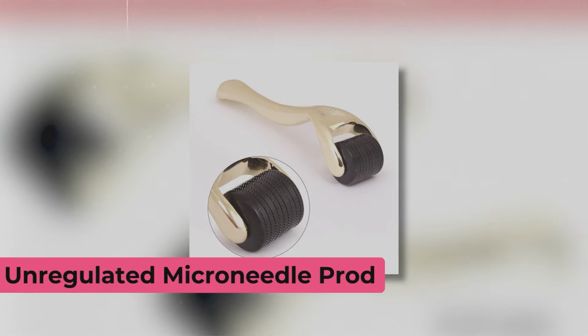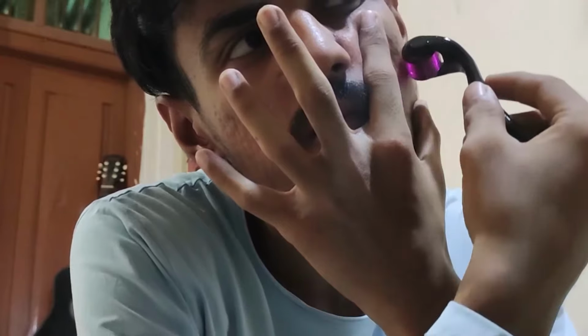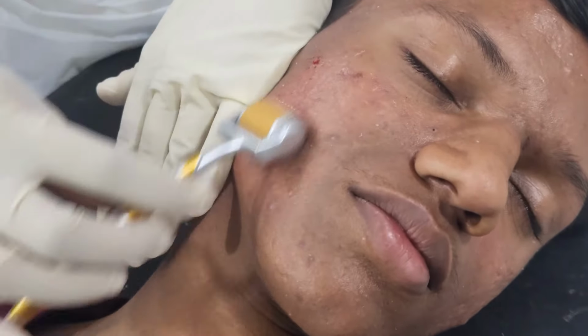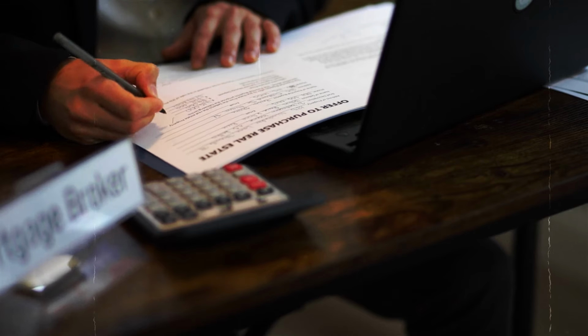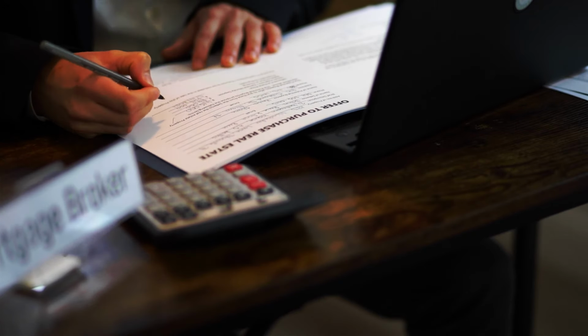Unregulated microneedle products. Conversely, some products, like microneedle derma rollers with blunt, short needles, only claim skin exfoliation or cosmetic enhancement. Being non-invasive, they aren't categorized as medical devices by the FDA and are often available for home use.